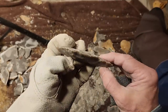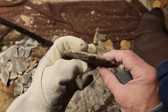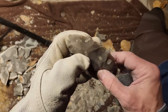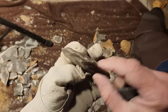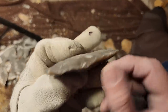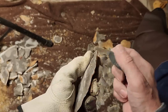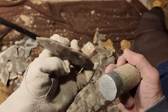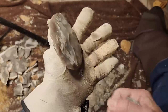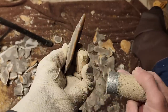This is not a hand axe, by the way, it's just a biface. I'm trying to get this biface down to where I reach the limit of my ability with the billet. I'm starting to reach my ability with the billet, but the stone itself has defects, so it's kind of messing with me there. And believe it or not, this stuff is not as good for knapping with the billet as the Georgia chert. I'm getting spoiled by the Georgia chert. This is Texas stuff, high quality raw.